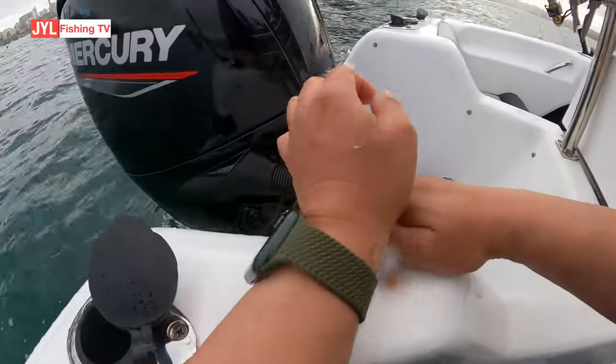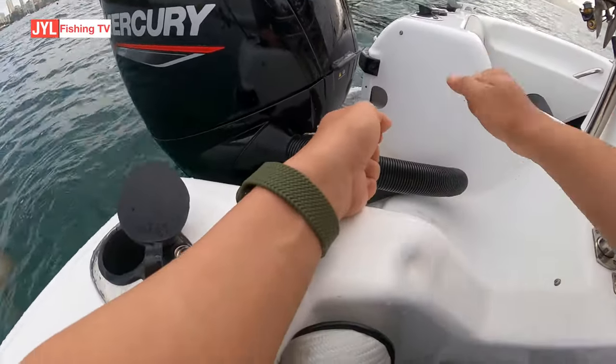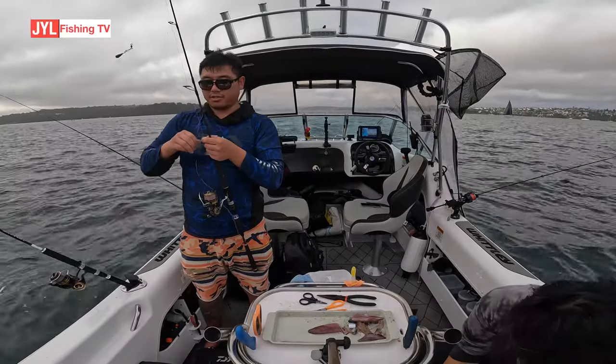I was thinking maybe have another thing that I can just lay here, so I can just use it as a bloody board to cut the fish. Yeah, because you've got the deck wash.